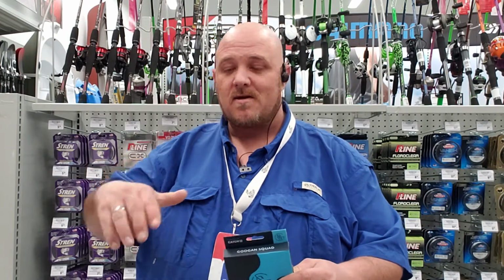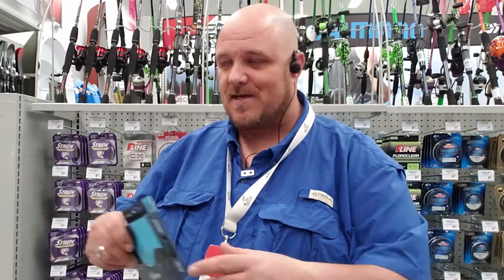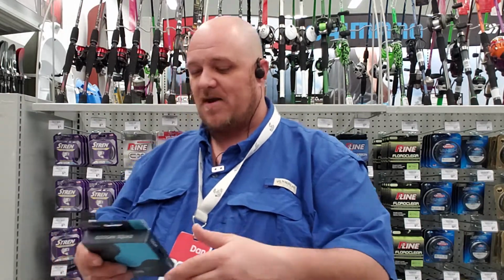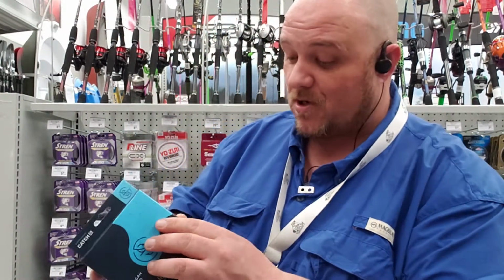A lot of times throwing jigs and stuff like that, you want that natural presentation, and you want that baby to flop, but you don't want the bass to see your line. Bass probably don't know what the line is, but they're still thinking they might see something that may just affect it. You want to feel more confidence about it. That's when you're going to throw that fluorocarbon. The fluorocarbon right here, you're going to get 200 yards of it.